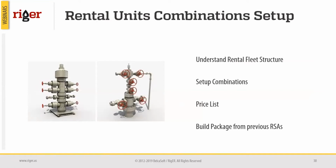And after that, set up the prices, set up the price list, and if necessary, build the packages from a previous rental service agreement. This is another option and a shortcut which we can use. For example, you build a good package for a particular client, for a particular job, and after that you click one button and build a package based on that rental service agreement. So this gives you an opportunity to use this package next time for the next job.